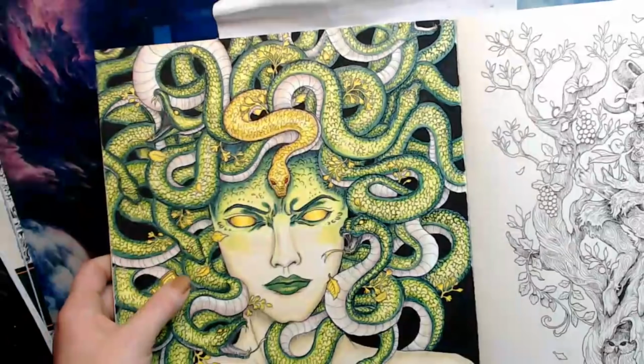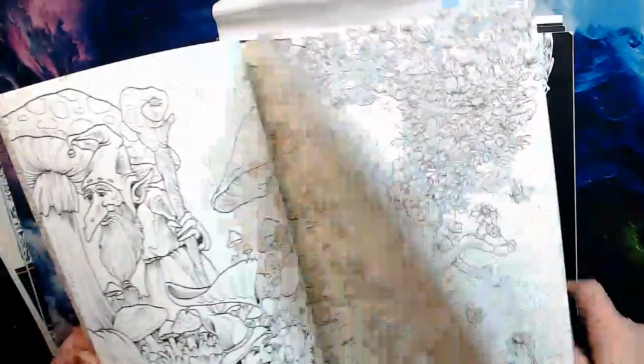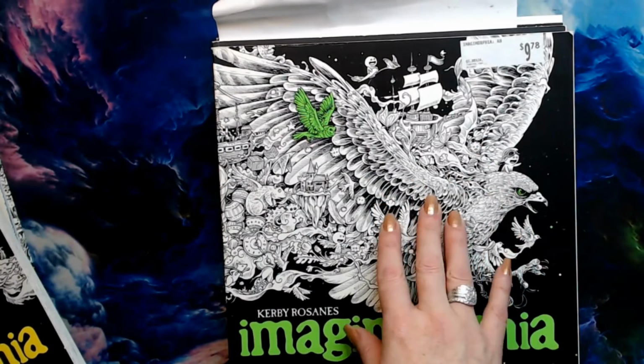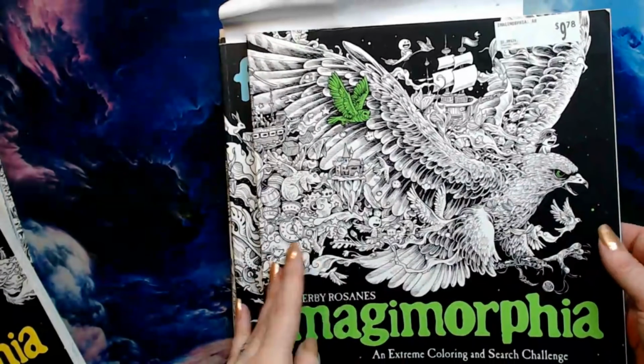I did this page in here that I really liked. I loved doing that one. That was my first advanced page, I guess you could say. And then we have the Imagimorphia.